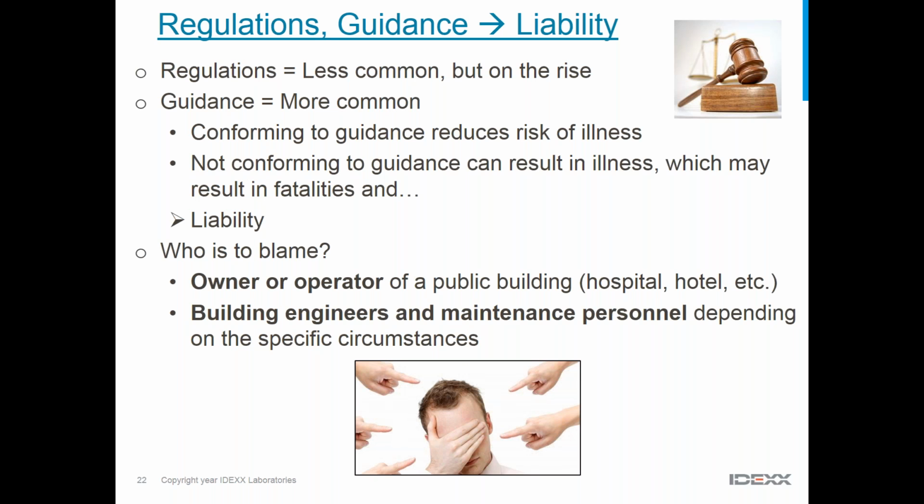Who is to blame? Generally, the owner or operator of a public building will be to blame. Building engineers and maintenance personnel may also be to blame, depending on the specific circumstances. I was reading recently about a lawsuit where there was a cruise line where some people got ill and died with Legionnaires' disease, but the cruise line itself actually sued the manufacturer of the sump pump, and they won the lawsuit because the sump pump manufacturer made them in such a way that it wasn't designed to properly control for things like Legionella in the system. So it's pretty interesting, and it can get pretty creative who's to blame, and it's significant. There is a big impact of the liability.